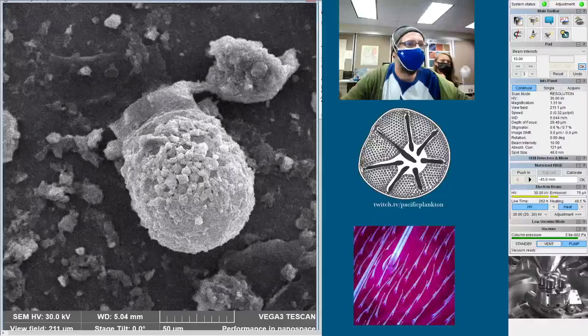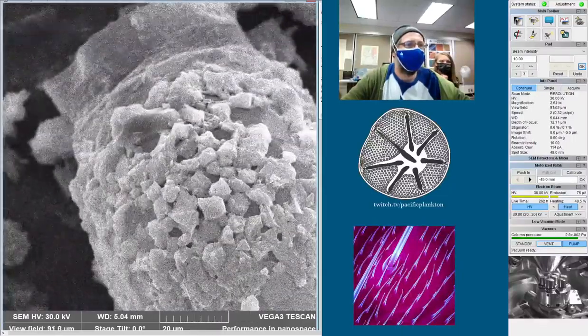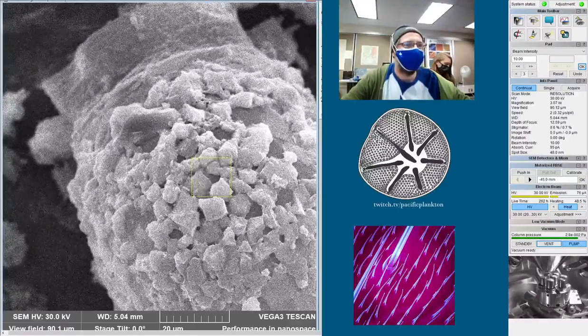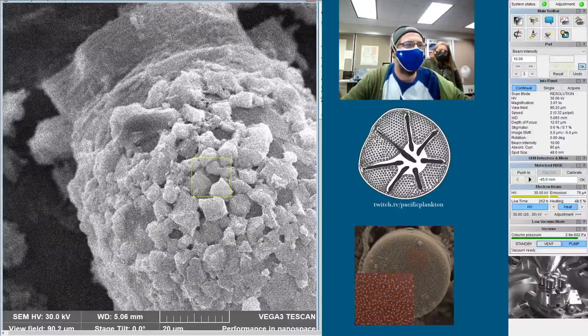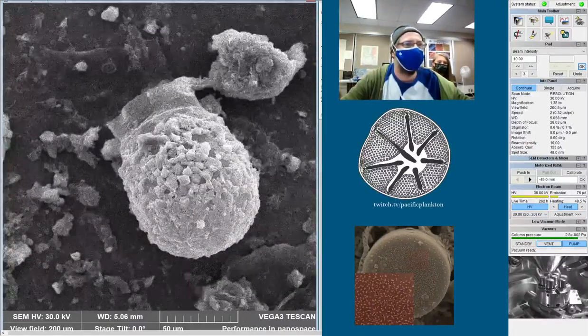So these things here that you're seeing are little tintinids, and they make their homes by agglutinating material onto the outside of their bodies and creating a little home for themselves out of it.